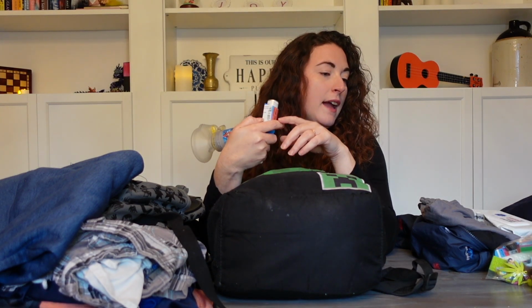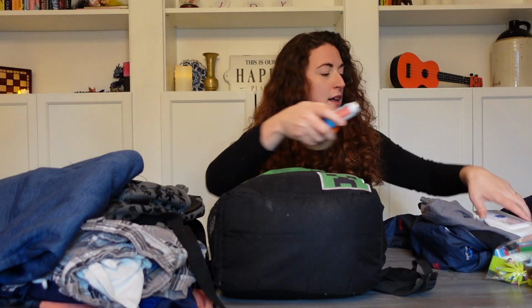Any kind of medications that your kids might need, we will pack those things in our own bags as well. And also some sanitizing wipes that you can use to clean their hands before they want to eat anything, because yeah, things can be gross in airports and on airplanes. Again, gonna be put into our bag.